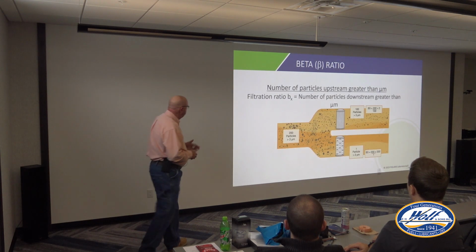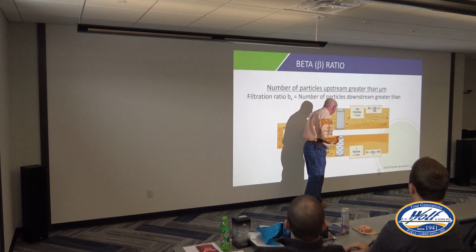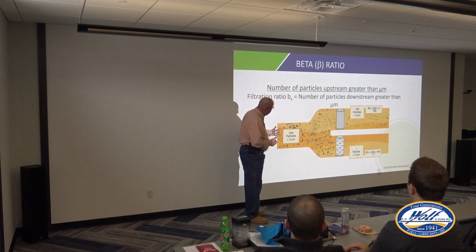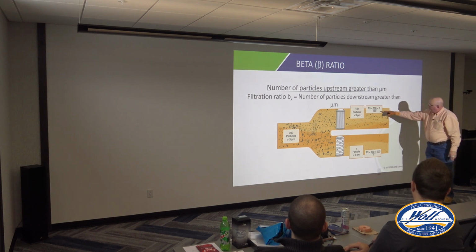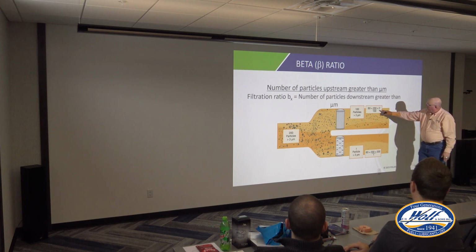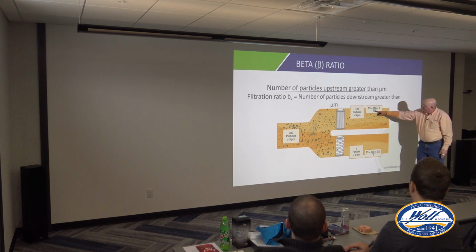Filtration ratio, I'm just going to show you this. Let's say that I've got 2 filters here, okay? And we're going to run this fluid that's got 200 particles in it that are greater than 3 micron. And I'm going to run it through a B3 filter. This is your beta ratio with a 3 micron filter. 200 particles are going to come, 100 particles are going to come through here, okay? So there's 200 particles that are challenging this filter. There's 100 that come through. 200 divided by 100 is 2. So the beta ratio for this filter is 2.